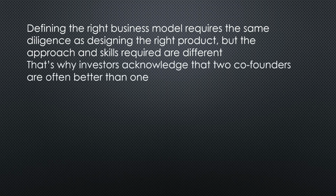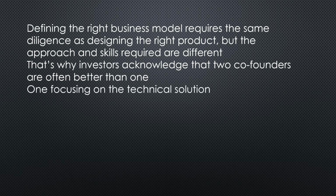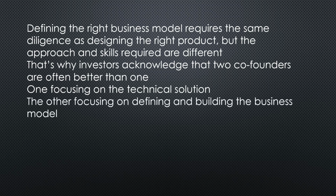That's why investors acknowledge that two co-founders are often better than one. So you share your different opinions and skills and you create the right business model. One of them focuses on the technical solution, the product, and the other one should focus on defining and building the business model. So you need these skills.